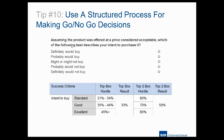An example is the purchase intent question that you see here. Assuming the product was offered at a price considered acceptable, which of the following best describes your intent to purchase? Then the customer would choose one answer there. Now, to pass through the stage gate process, the concept or the prototype needs to reach the required metric on purchase intent for either the top box that you see here or the top 2 box hurdle.